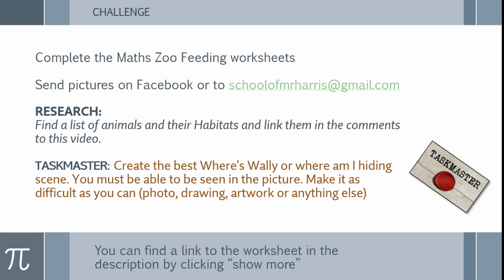So here's your challenge for today. You need to complete the Math Zoo feeding worksheets. Your research challenge is to find a list of animals and their habitats. I mentioned this earlier. Each animal will have different types of habitats. For example, I don't want to be putting my penguins in a savanna habitat. You can find these all out online, and link them in the comments to this video. Find animals with different habitats, or come up with a habitat and list some animals for that habitat. So you might decide to put savanna and lots of animals that are in that habitat.